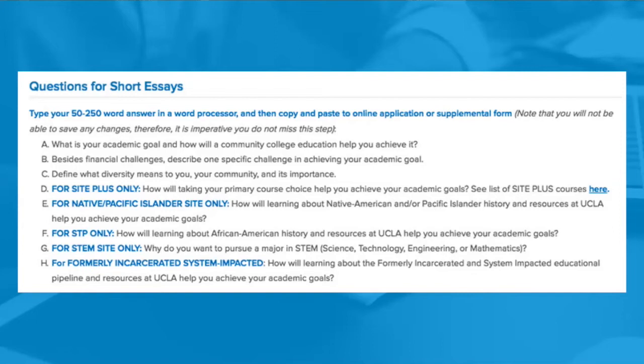For the Native Pacific Islanders site only, they have a question, how will learning about Native American and or Pacific Islander history and resources at UCLA help you achieve your academic goals? And then the STP version, it says, how will learning about African American history and resources at UCLA help you achieve your academic goals? For the STEM students, it asks, why do you want to pursue a major in STEM, science, technology, engineering, or math? And for the formerly incarcerated system impacted, how will learning about the formerly incarcerated and system impacted educational pipeline and resources at UCLA help you achieve your academic goals? So they do want to ask those very tailored questions for students who want to participate in the groups that are more population specific based on experience, whereas these are the general questions too, okay?